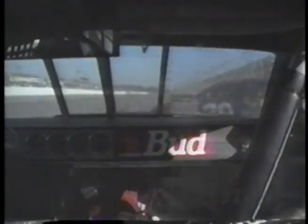Irvin wasn't the only hard luck story. Ricky Craven also had another bad day when Robert Presley got into the wall right in front of him, putting both drivers out of the race on lap 160 of 293.